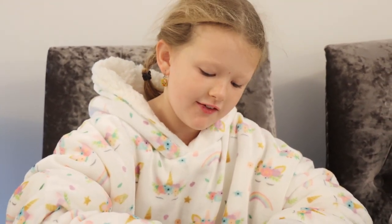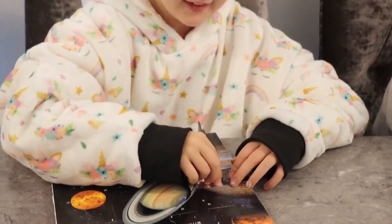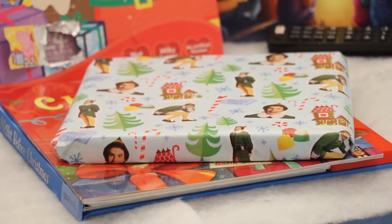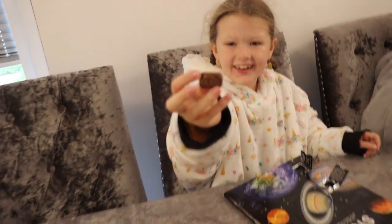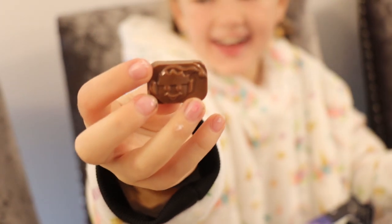Ooh! My favourite thing is definitely just whipping the tinsel off. Tinsel. Like tinfoil. Yeah. And of course we also got a new book which we'll open later tonight. What's that, Isla? What is it? Oh, that is so cute.